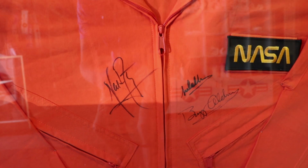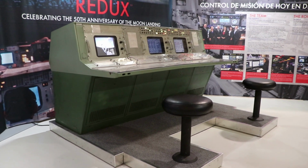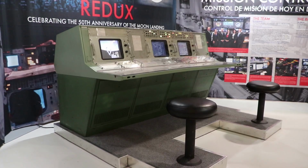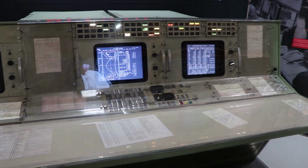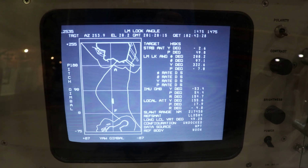That's pretty neat. This is a special exhibit from the Cosmosphere in Kansas. This is one of the actual consoles from the Apollo 11 mission control at the Johnson Space Center. So this is one of the potato computers that put men on the moon back in July 1969. That's a pretty amazing relic.